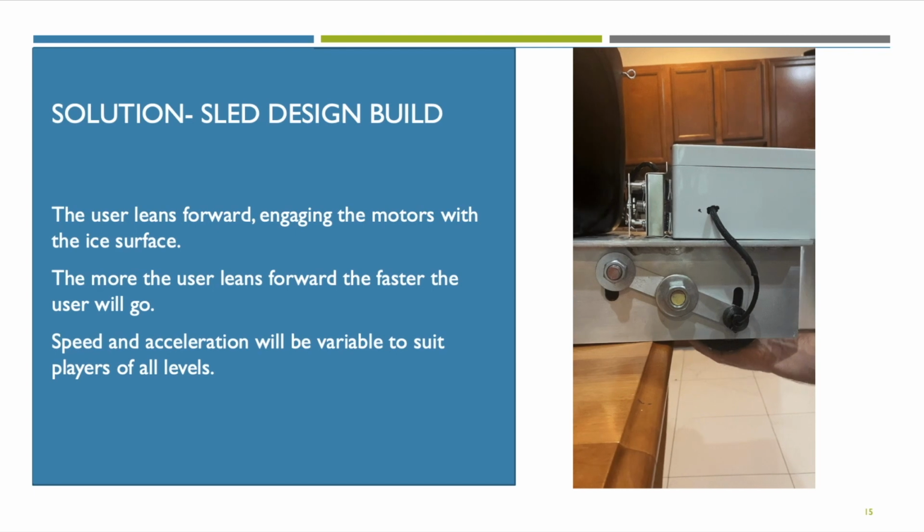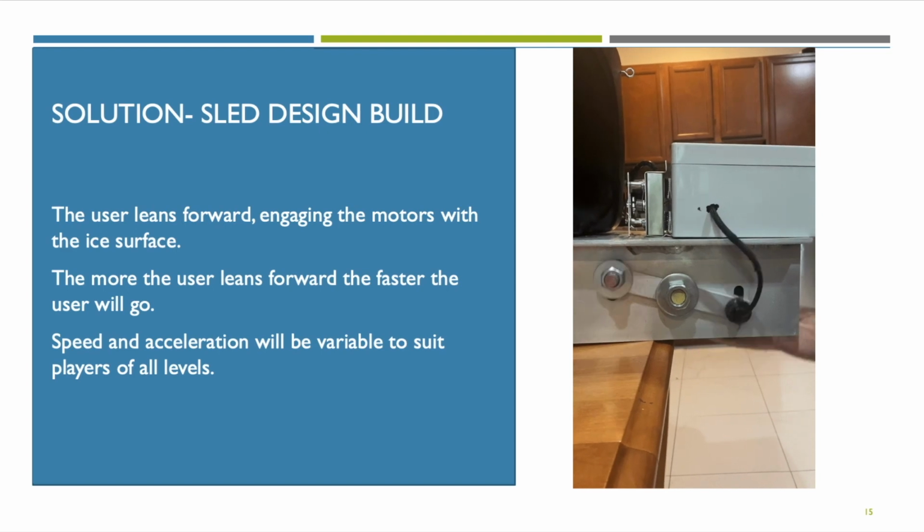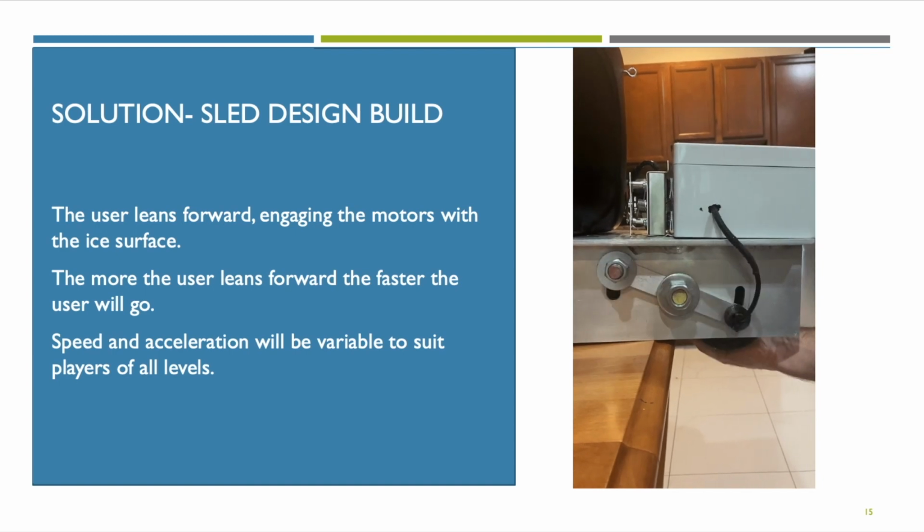The more the user leans forward after engaging the ice surface, the faster the user will go. As the player leans back, the counter tension from the torsion springs will allow the motors to disengage with the ice, causing the user to glide.